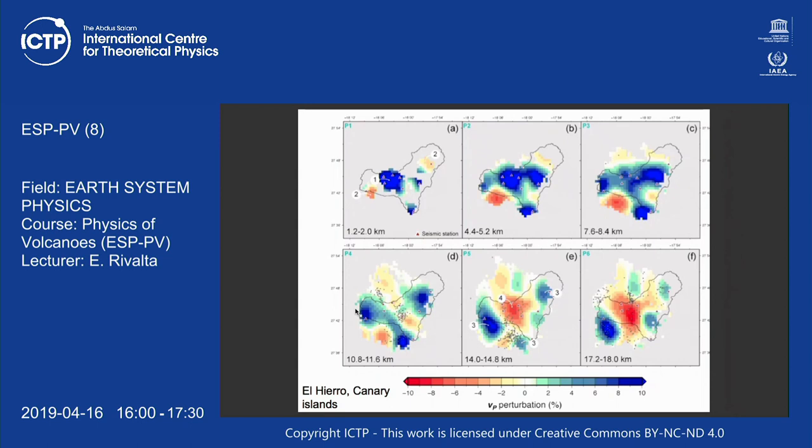In one case you create a decompression and you trap the magma because it becomes horizontal. In the other case you create a compression and you trap the magma because the magma is vertical, you would like it to ascend, but then you are compressing from the top with a big weight. So it may seem counterintuitive that you have opposite effects.